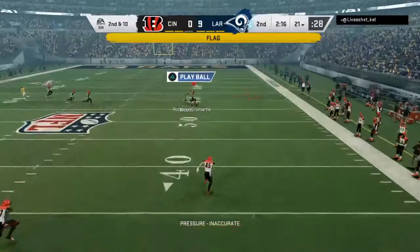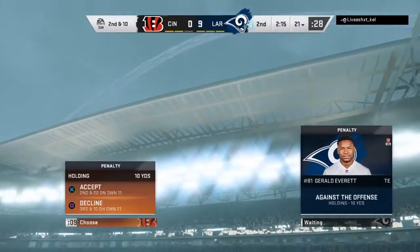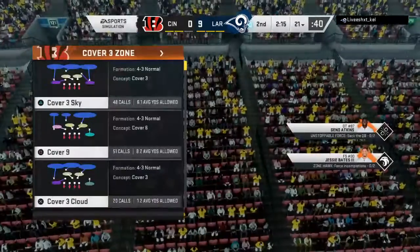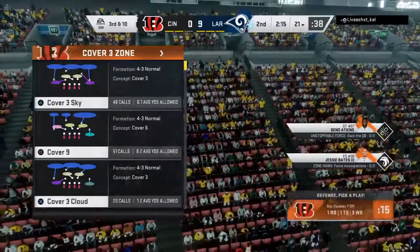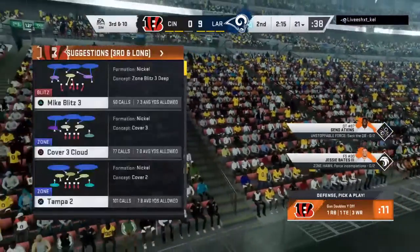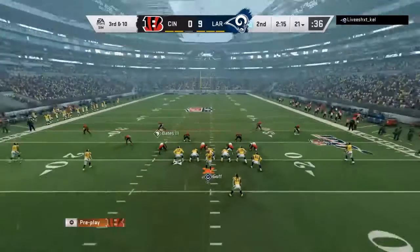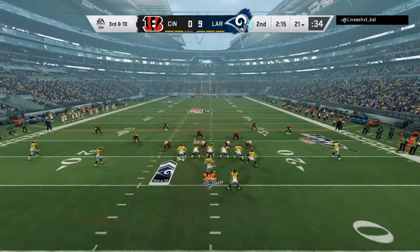He's going to air it out deep for Woods. Incomplete, but a penalty flag is down in the backfield. Let's get the call. Since they still have 10 yards to go, they'll just say, let's roll this over to 3rd down and decline it. Let's just be honest about it. If you can't get them off the field on 3rd and 10, then something's wrong with your defense anyway. No sense in taking that penalty.